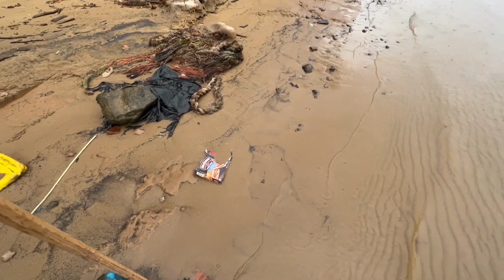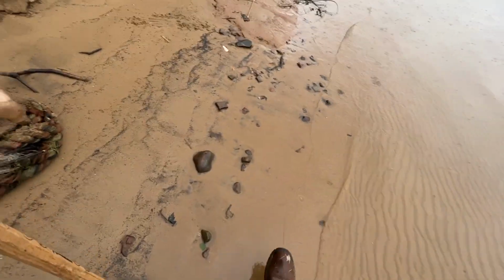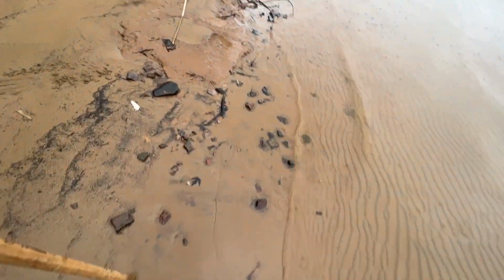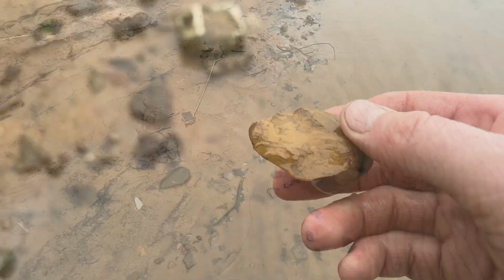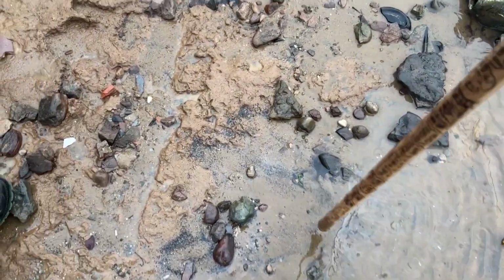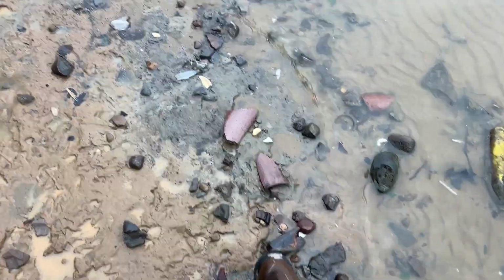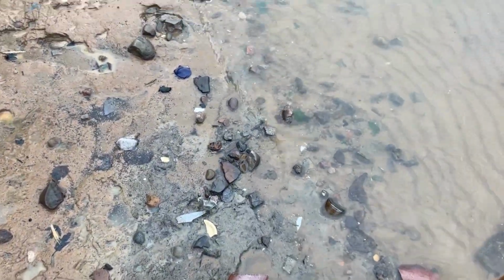Most of our footprints are gone. So that means a lot of sand's getting washed off. So we're gonna see if anything got uncovered. There's a big piece it looks like they tried to spall some off of. We found a couple pieces of flint and some pottery already. We'll show you that here in a little bit.